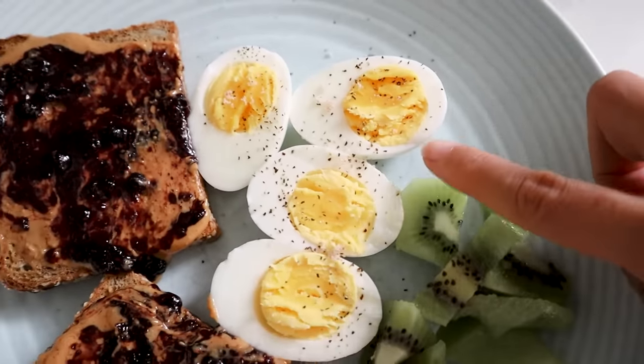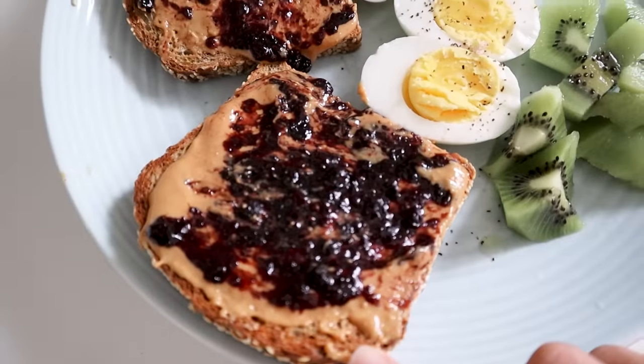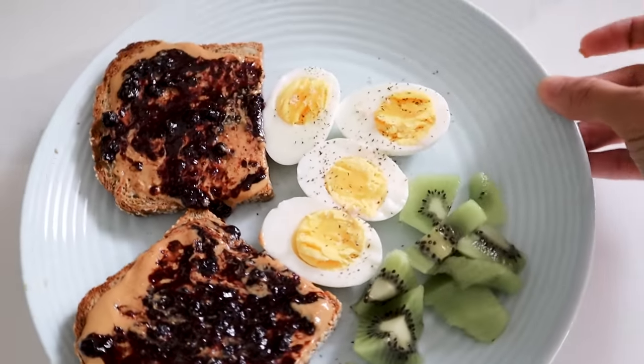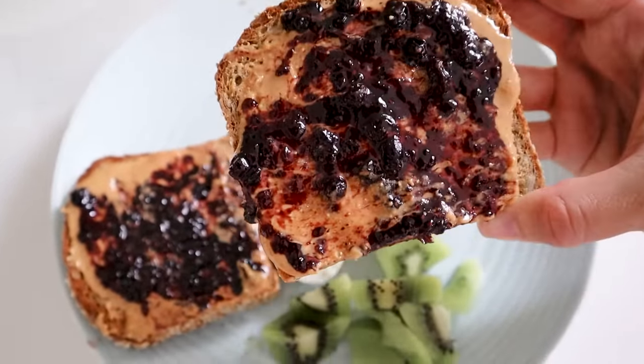What I'm having: two hard-boiled eggs with salt and pepper, kiwi, and then some sprouted toast with PB and some chia jam. I am starving.